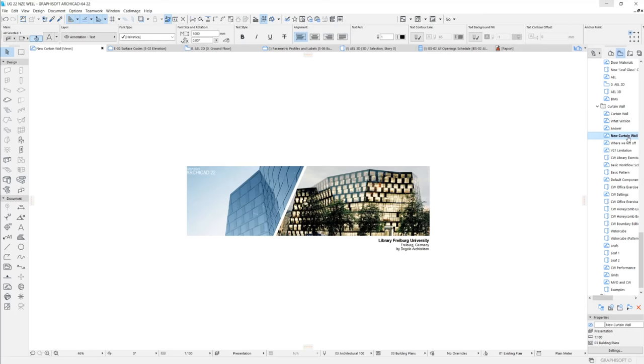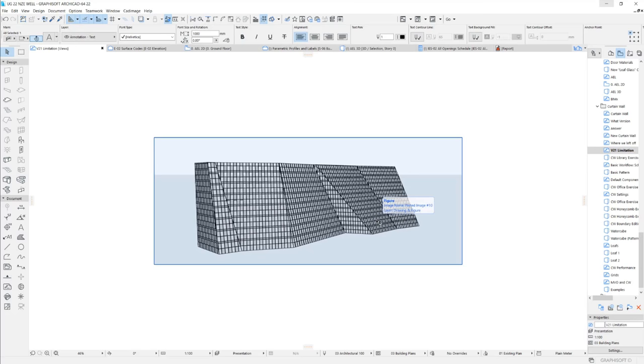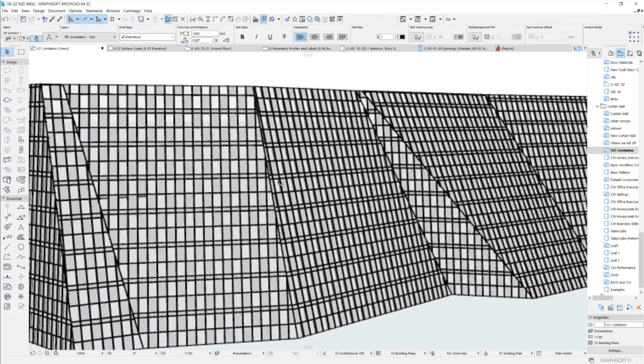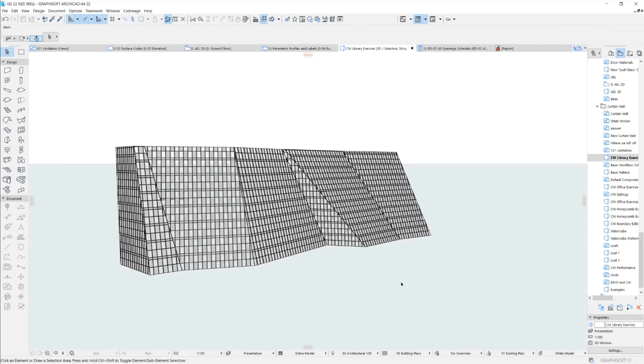Now, let's take a look how these improvements can be applied. So, where we left off. In ARCHICAD 21, even though it had many improvements already, we have some limitations. If we have some panel heights applied to different planes, or planes being in angles, which will define planes in different sizes, that will create some discrepancies, so some lines will not be aligned. Now, with our new curtain wall tool, we can do some new things. So let's take a look.